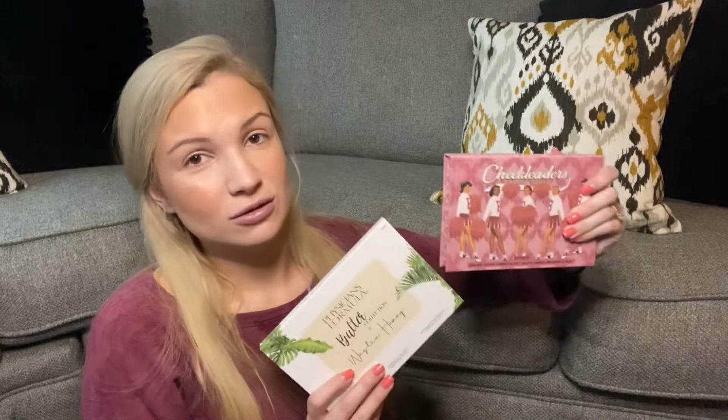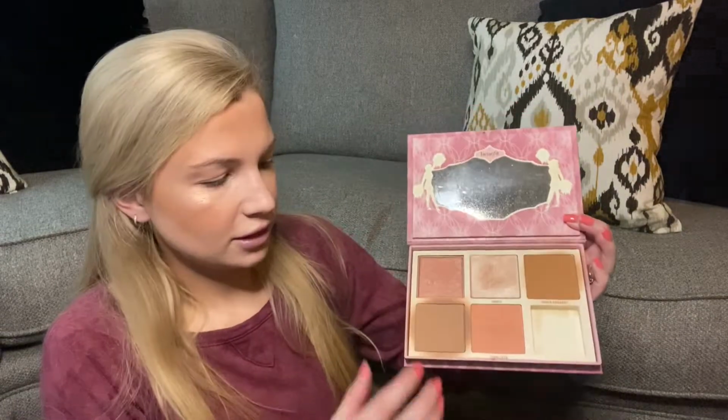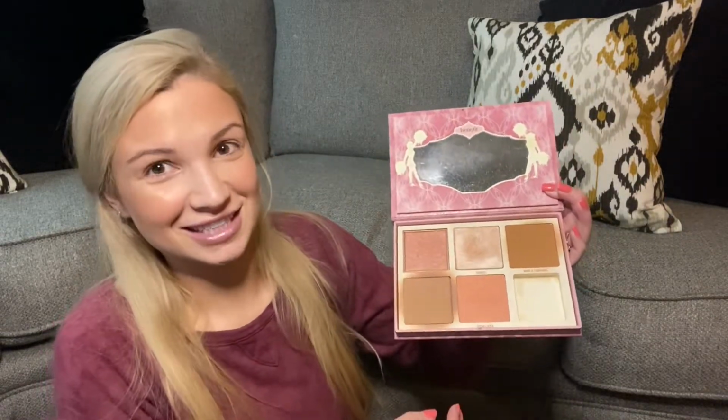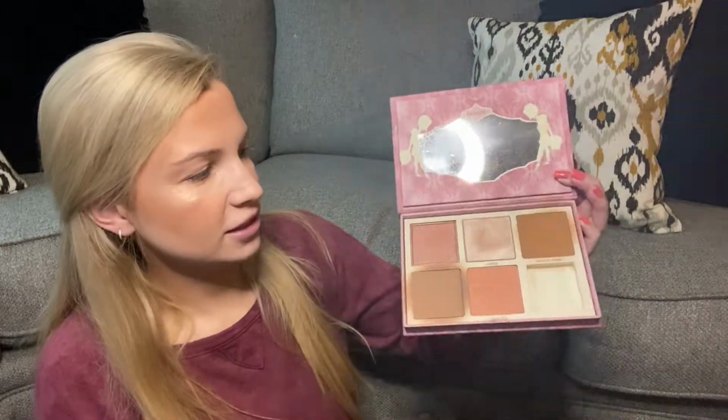So there is a huge difference in price, but it's my face, I want to look good, and this has been lasting me forever. I've been wearing it every day for at least 6 months. That looks disgusting. And look at that. I mean, you can tell that's well loved, but you really can't tell. So this is definitely worth the investment.